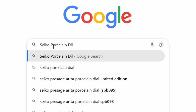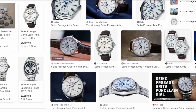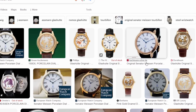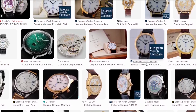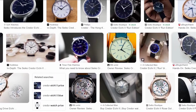Seiko, I've already mentioned, they do make probably the most watches with porcelain dials. Credor have some very expensive watches with porcelain dials, and then you've got Glashütte, who have a range of watches, the Senator watches, and yes, some of these watches are tens of thousands of dollars. The Credor, I think, retails for $50,000. So why are so few watch manufacturers using porcelain dials?